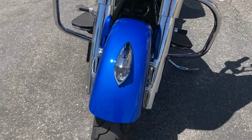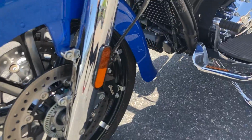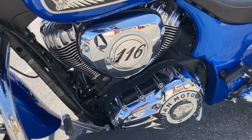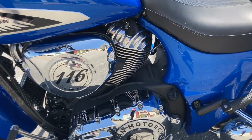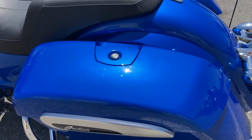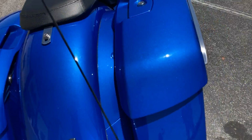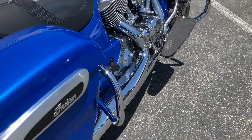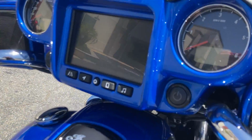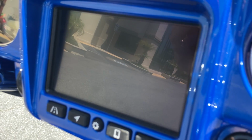It's got some nice features. It has ABS, has the highway bars, 116 cubic inch engine, locking saddlebags. There's an option for a passenger backrest also. Nice big floorboards. Has the touchscreen navigation and music. Runs on a fob.